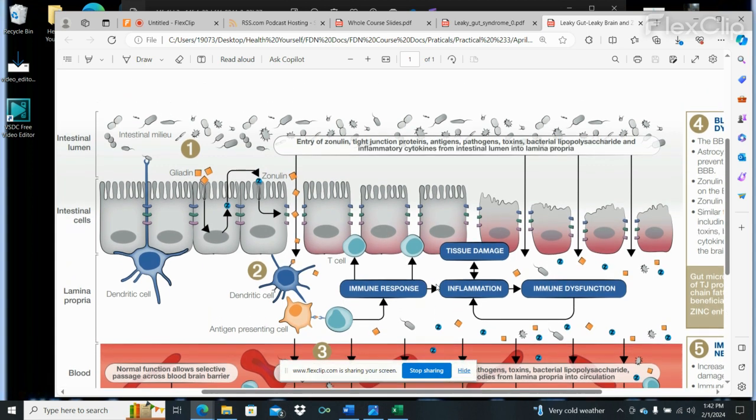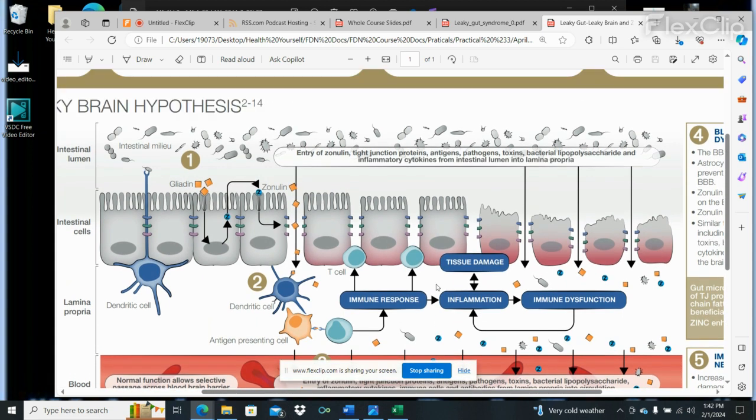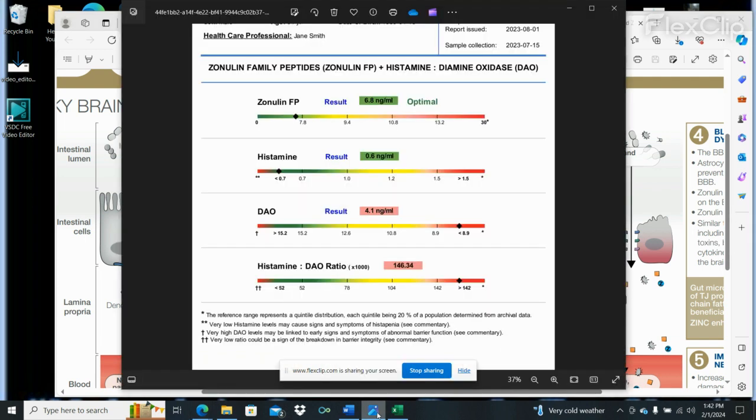So again, this is why it's so important to your immune system. And when you have a leaky gut, that can cascade out into a number of different conditions. As I said, autoimmune, skin, mental health, even. And so one of the other two things that we're looking at is histamine and your diamine oxidase.